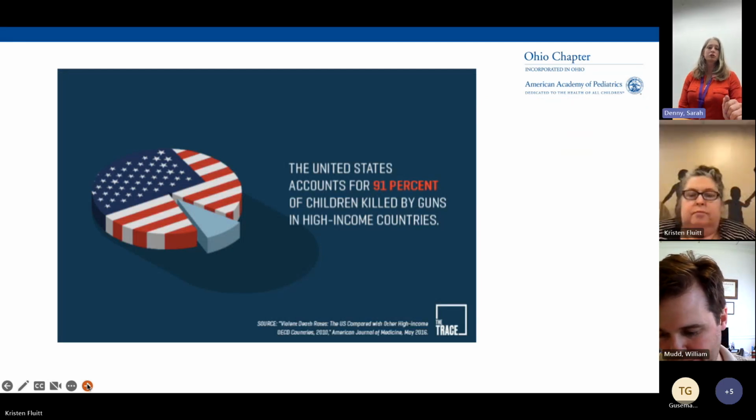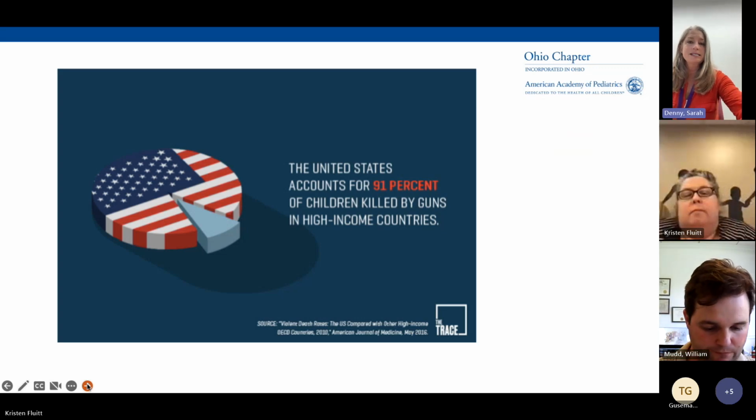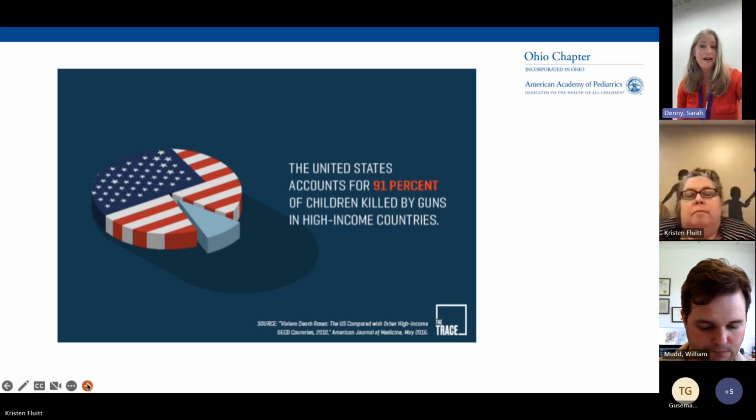Okay, so I'm sure that this doesn't come as a surprise to anyone, but the United States accounts for the majority of children killed by guns when we're comparing to all of the high-income countries. Next slide.